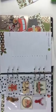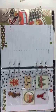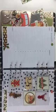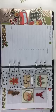Okay, so we're getting close to the end here. I've mentioned before that when I do my daily insert pages, I really don't decorate them just because, I don't know, I just don't. But I thought for December it might be kind of fun.